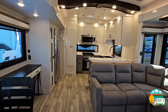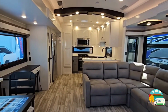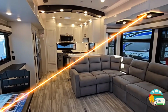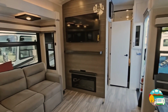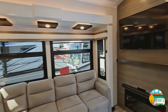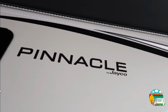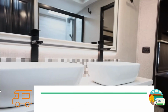The new 2024 Pinnacle 38FBRK differs from the rest of the Jayco Pinnacle floor plans by having a front master king bedroom and a rear kitchen, plus an L-shaped arrangement between the long sofa and the reclining seats in the large living room in the middle of the RV. Let's review this fantastic brand new luxury fifth wheel floor plan.